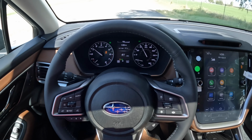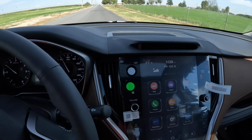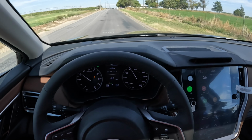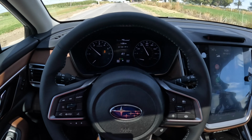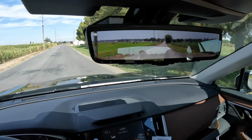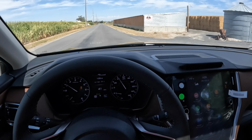The Harman Kardon speakers sound fantastic. The driver focus monitoring system is kind of annoying. If you turn your eyes away from the road for more than half a second, it might start beeping at you. But all the other luxuries in here you have, like ventilated seats, the rear mirror, that's the camera view. It's really cool. These things are pretty well loaded.